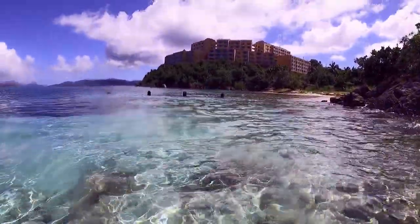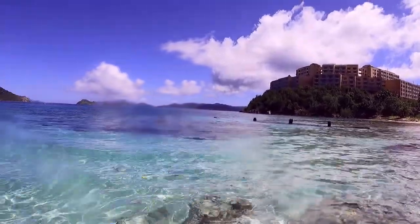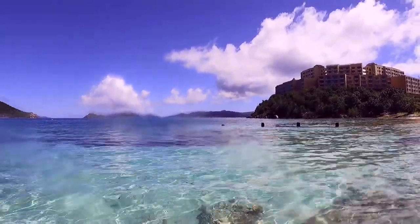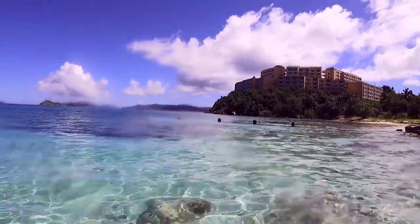And Dreams is in the process of being rebuilt. It's gonna be an all-inclusive place. And then we're gonna go around those, just outside of the point right there. There are some big boulders. We're gonna go past the boulders. Then we're gonna go up the coral, which eventually goes to Lindqvist Beach.